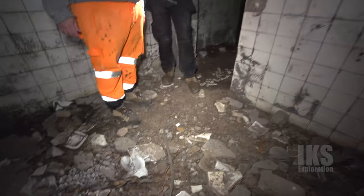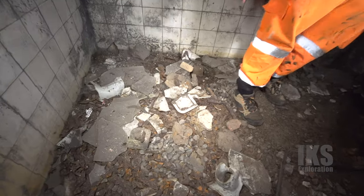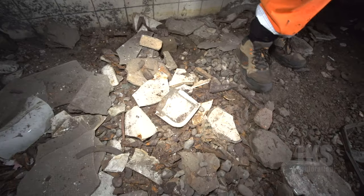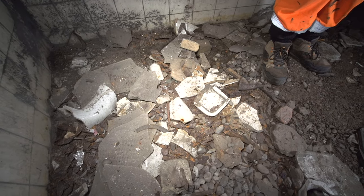They just fans need to do it, don't they? Some asbestos in here. Yeah, see the remains of it. That's the bottom of the toilet pan, I believe. What's that there? That could be the lid to where the water goes. Yeah, the cistern. Ceramic cistern lid.